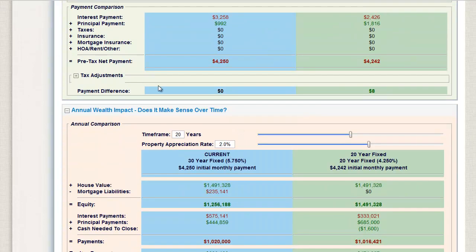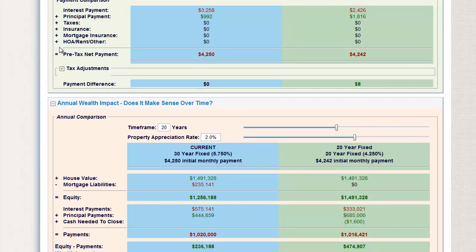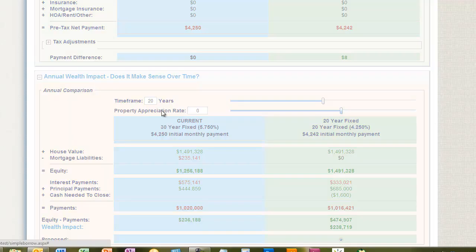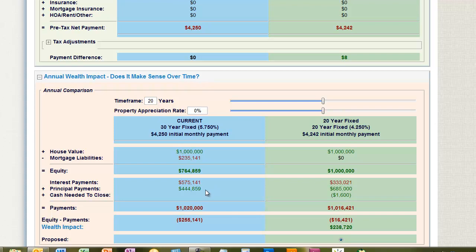And of course, what the advisor was really excited about in this transaction, I'll move this up so you can see it and move this down a little bit, was over the 20-year time frame. We could do a simple 20-year time frame with no appreciation, just to show the financial difference here. And he could show the client that this was going to be worth $238,720 in savings over that 20-year period. Then in 20 years, their balance here was 0. Their balance here, they still owe $235,141.